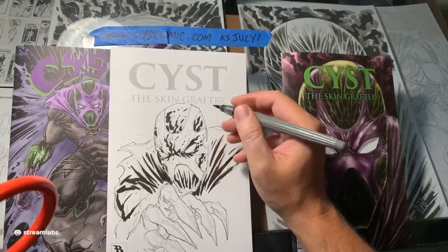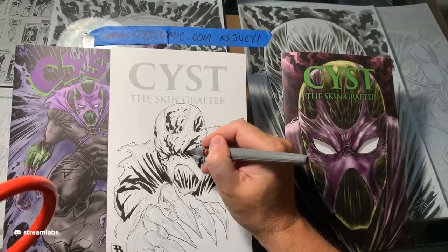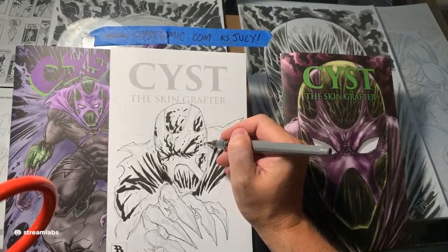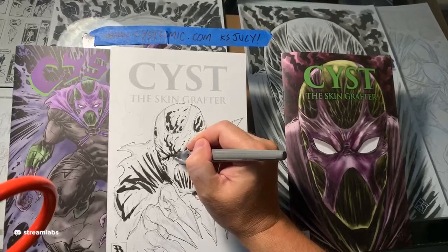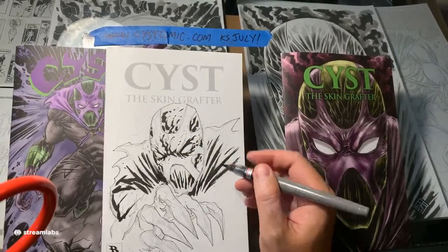And I like that drawing quite a bit. And I think having the cover art for issue 1 is kind of a fun little thing. Not a lot of people can say that. A lot of artists don't part with it. Like Todd McFarlane, he owns all the artwork for Spawn. He didn't sell any of it.